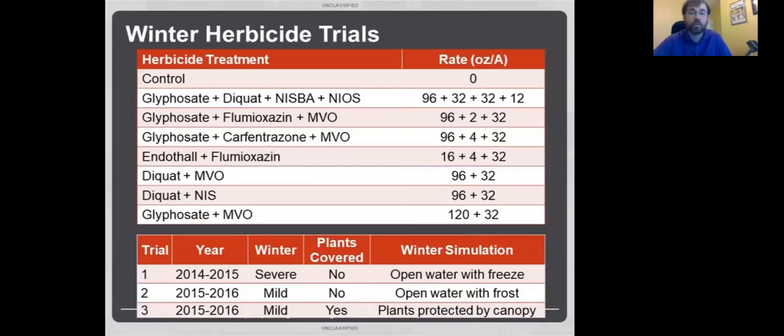The first was we had a cold winter coming up, so I set the trial up, and I wanted to look under severe conditions where the plants were not covered and you had an open water freeze event. This is South Louisiana, Baton Rouge, so we were cold enough. And in the following year, we were predicted to have a mild winter. The plan was to repeat the original study, but when things weren't as cool, based on the predictions, I said, well, let me just see what happened under almost a non-existent winter. And I set up 2 trials where we had open water, where we allowed the natural frost to occur, and then the other where we had a canopy protecting it.